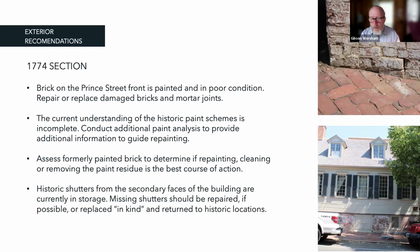We also don't have a complete understanding of the historic paint history of the house. Normally you do a paint scraping and you put those beneath a microscope, and you can determine the history of the paint all the way around the house and on all the different parts of the house. We know a lot about it, but we don't know everything that we'd like to know.